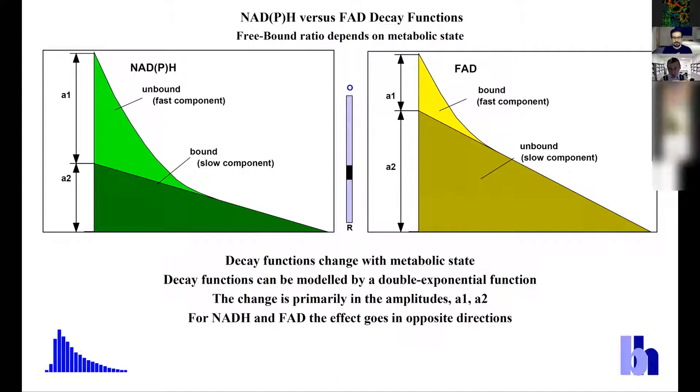They can be modeled by a double exponential decay function. And the change is primarily in the amplitudes, not so much in the lifetimes of the decay components. And the other thing, which turns out to be very important, and there's no absolute agreement about that, but our own results actually bring direct evidence that the effect for NADH and FAD goes in opposite directions. So what do we have to do to use these changes for metabolic FLIM?